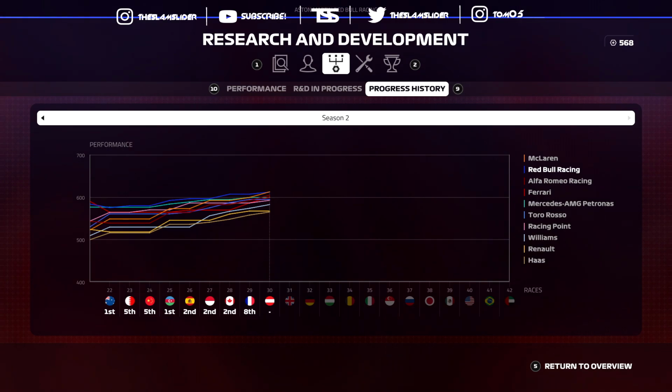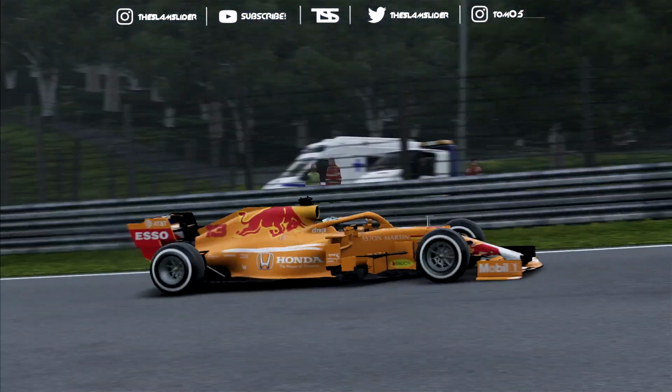In the performance chart we are no longer the fastest car, it's McLaren that now is the fastest, followed by Alfa Romeo and Ferrari, and Mercedes had a big drop in the performance chart, crazy to see. But you know that the performance chart doesn't tell the whole story.